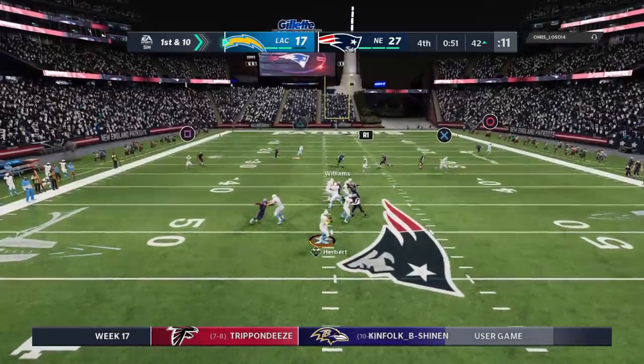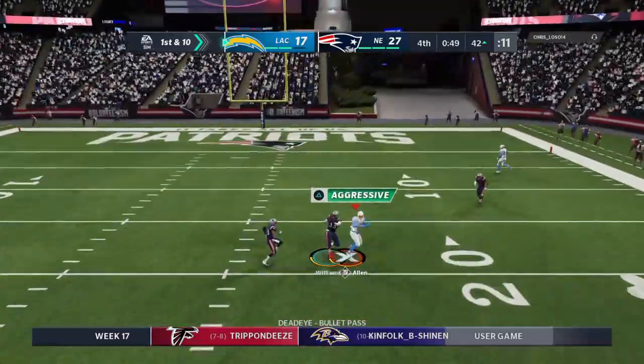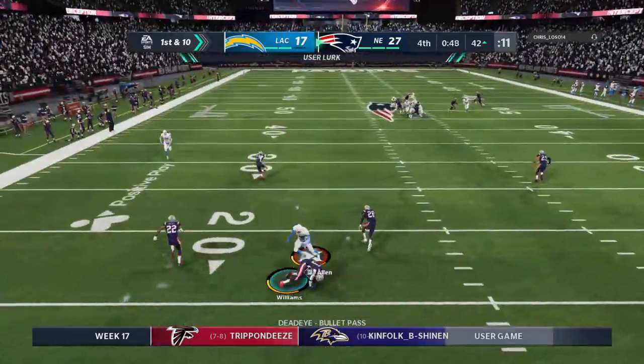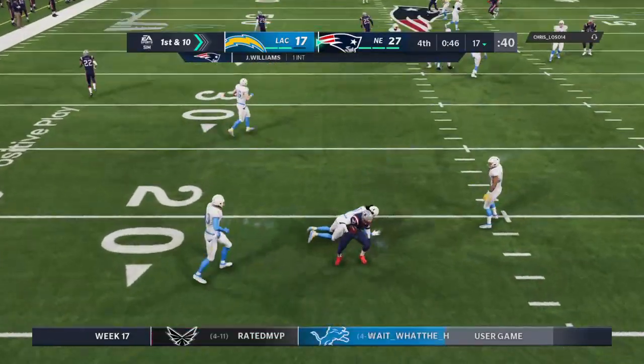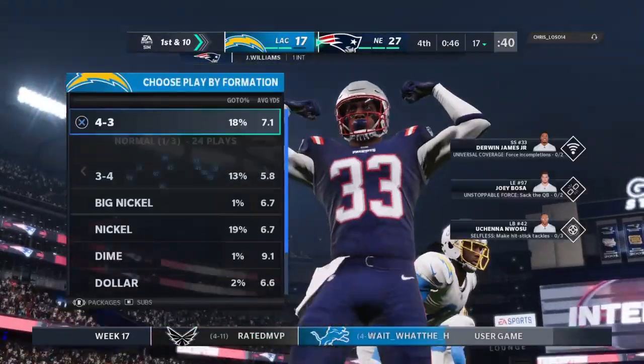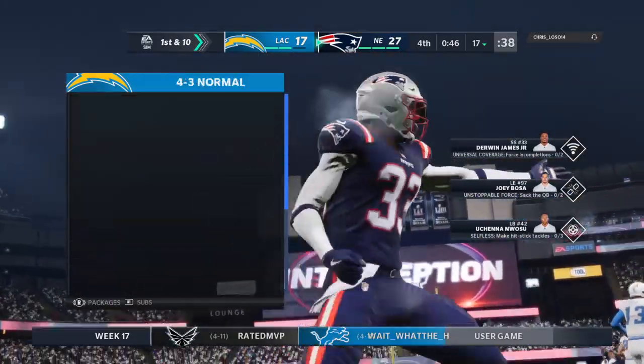Now Herbert. And this is intercepted, and that should do it. Picked up by Joe Williams. And a big turnover there as his guys will get the football back.